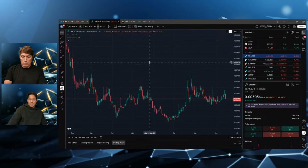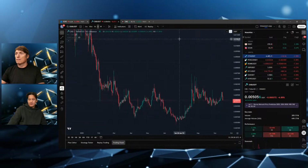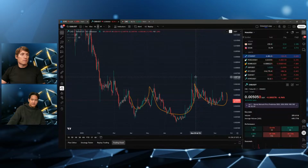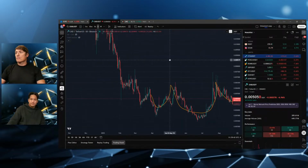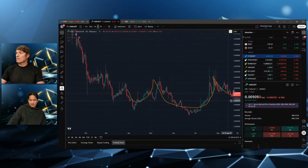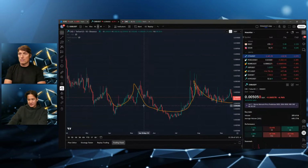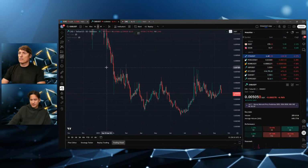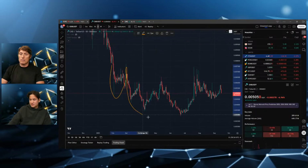Unfortunately, this is not a valid pattern. I'm assuming you're talking about this, right? Like this. This is not valid. You know why? Lupa? This is not valid, and I wouldn't really consider this an inverse head and shoulders pattern, but if you wanted to do something like this, this would be valid.